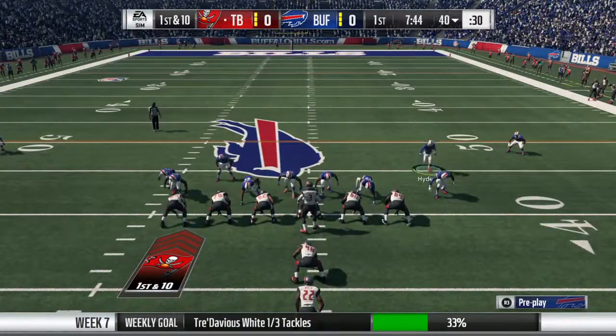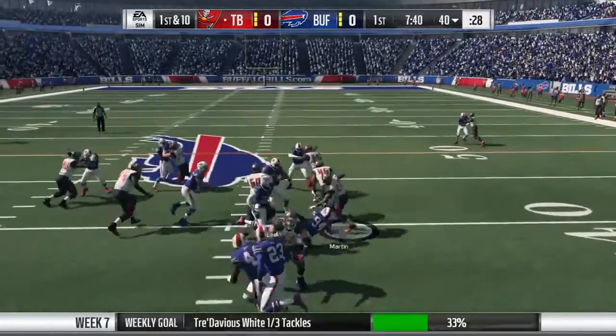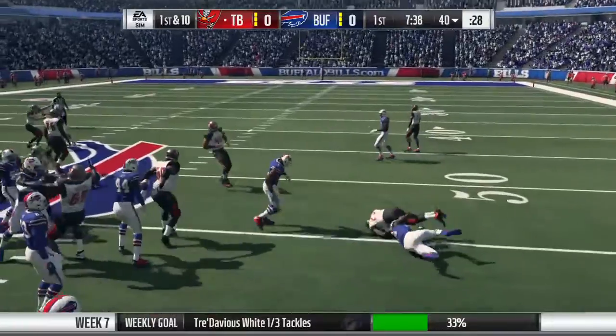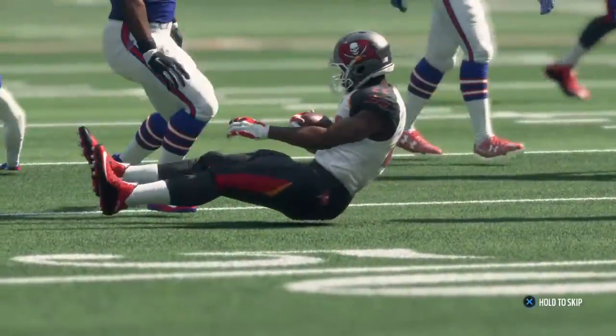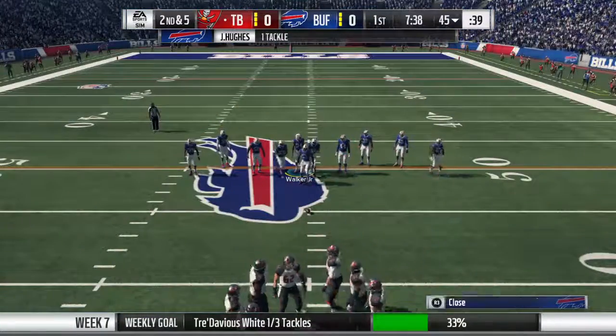One thing I can say pretty safely, that route is not called if you don't have a guy who can throw the ball and put some mustard on it. Because if you're going to lollipop it in the middle of the field, bad things usually happen. It takes a strong-arm guy who can rifle it in there, and they were able to successfully complete that one. So we've got a 2nd and 5.